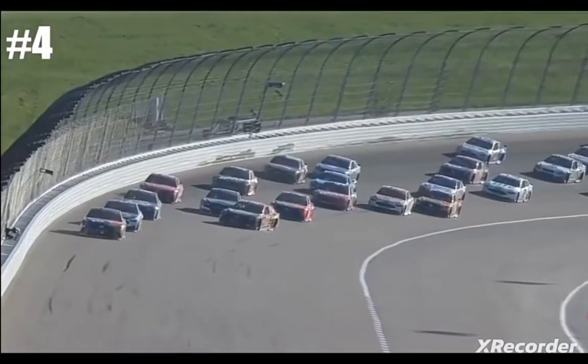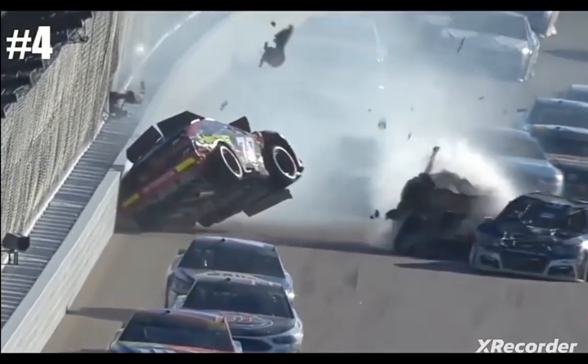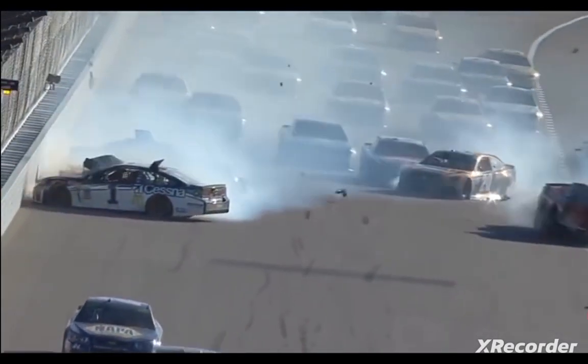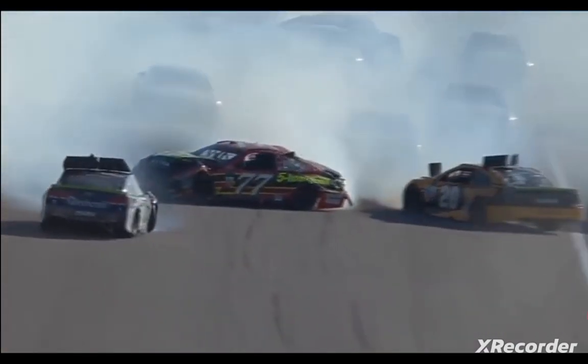Just puts a little bit too much wheel back to the right and basically head on into the wall, and then major impact behind, got him up in the air. I think that was Daniel Suarez perhaps that made the first impact. It looked like the 19 car, that orange and white car.